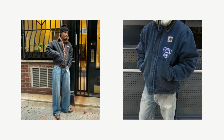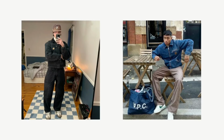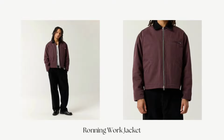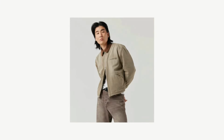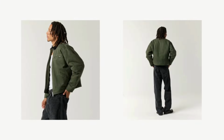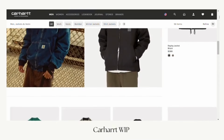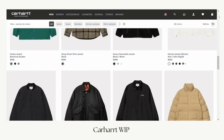And judging from what I've seen across the media, the older versions do often come with better quality than the modern ones. So if you're planning on getting one, keep in mind that the vintage models will cost a bit more than the modern ones. For alternatives, you can have a look at the work jacket from Ronnie. It comes in 3 colorways, and it also happens to be a heavyweight jacket, meaning it's great for the colder weather. And if you want one from Carhartt, then you can check out the Carhartt work in progress jackets. There are many different types to pick from there.